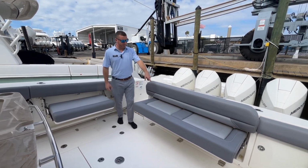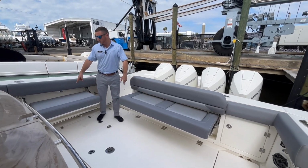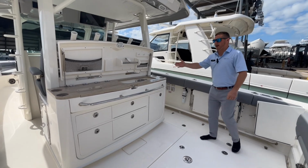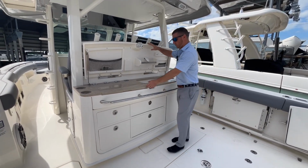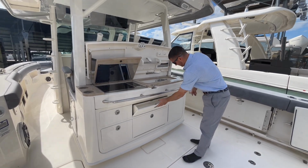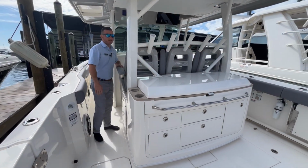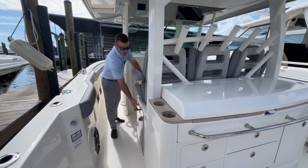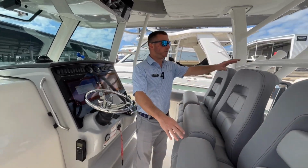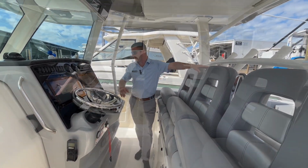Moving forward, we have aft foldable seating as well as a jump seat on the starboard side. And just forward, we have our aft-facing prep station with grill and sink. Plenty of storage and tackle. As we move forward from the aft-facing prep station towards the helm, we see a fridge on the port side. Moving forward to our three captain seats in this beautiful Whaler sea gray color.